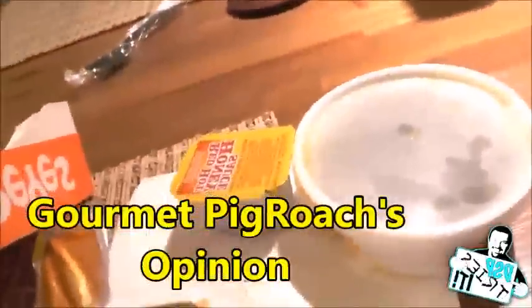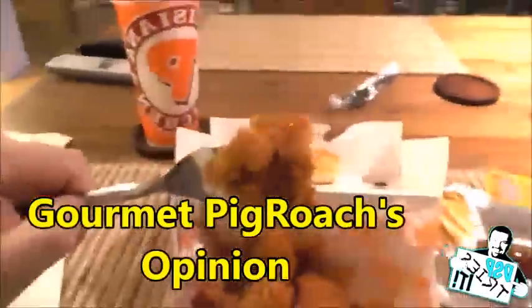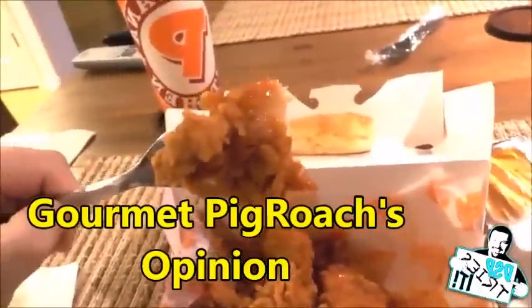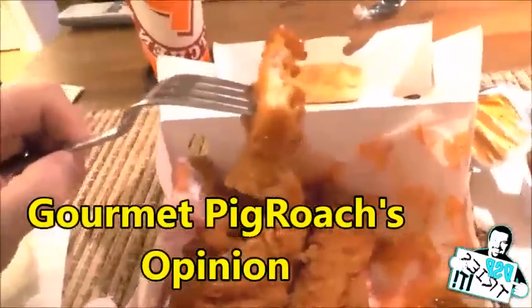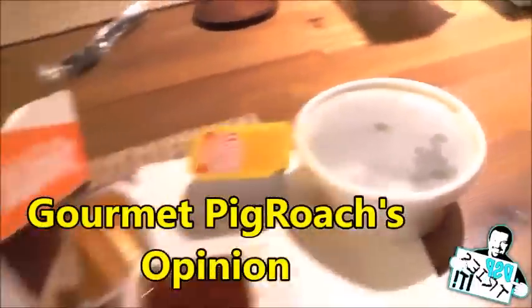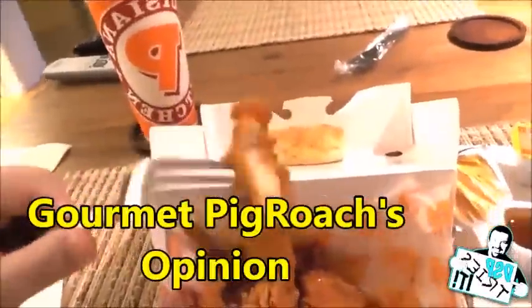Get a side that's gonna neutralize. So get mashed potatoes, get green beans, get something like that. Don't get the hot Cajun rice or the Cajun fries. Now you're gonna go crazy, all right? Too much, too many spices. Get something that's more of a base flavor that will neutralize so you're not killing your mouth, okay?